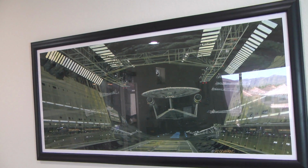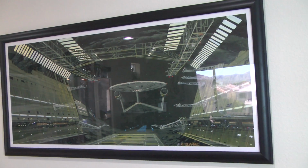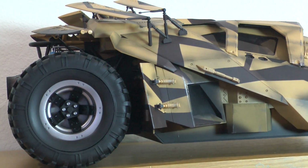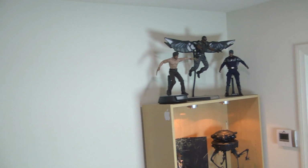I haven't done one of these in a long time and you guys have been asking for it, so I decided to do it. That Star Trek print there is from Comic-Con back in 2006. That is the Camo Tumbler, which is a beautiful piece if you happen to have acquired it.